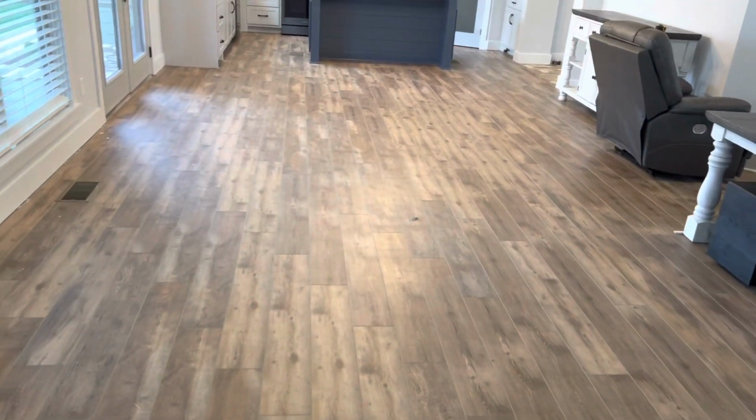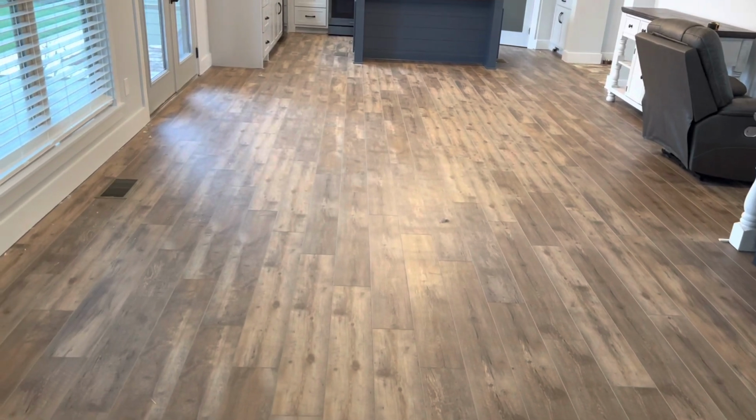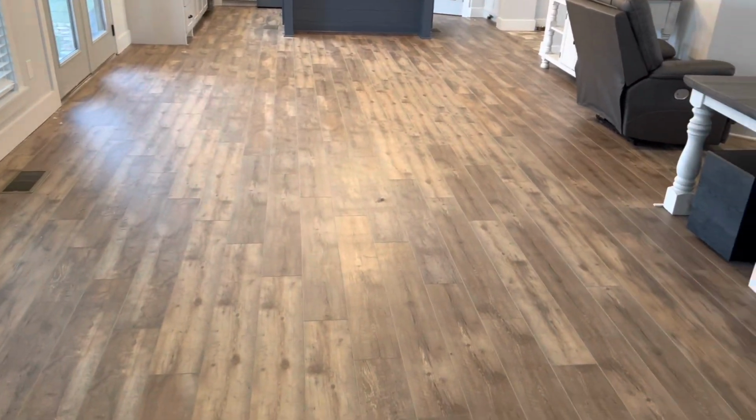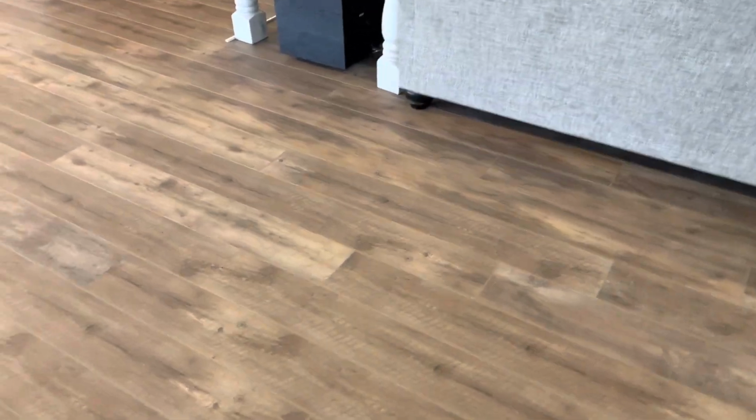So, got some crunching, stuff like that going on with this. You can definitely tell that these people just pulled directly out of the boxes and installed. Look at the big light spot here, light spot there, and a huge light spot right there. They didn't try to randomize this at all. But anyway, this has been filed by the factory that it is defective. So we are ripping all this out and putting down some other. What's going on with it? It's all crinkling and crackling and stuff. Listen right here.